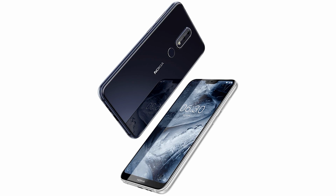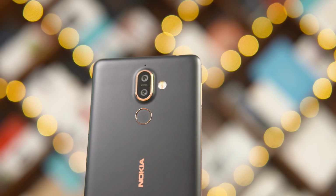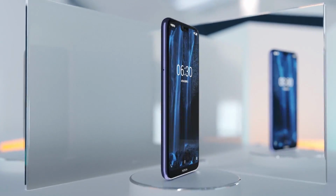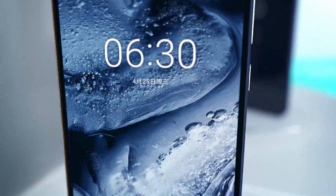The Nokia X6. If you found the Nokia 6 2018 a bit too boring and the Nokia 7 Plus a bit too expensive, then this might be the right phone for you. HMD Global finally seems to have nailed the mix on this one. The X6 has a 19:9 display, dual cameras, glass build, and yes, even the controversial notch.